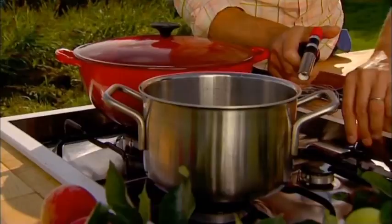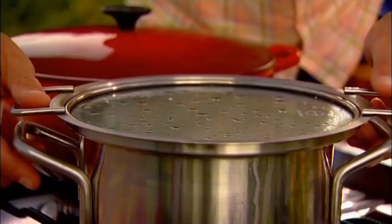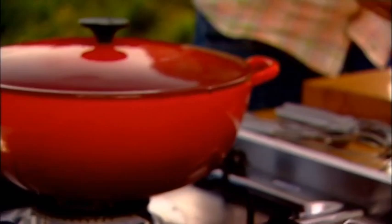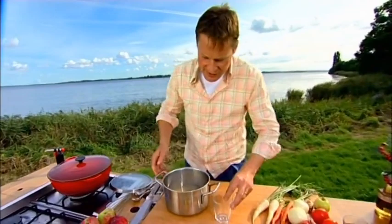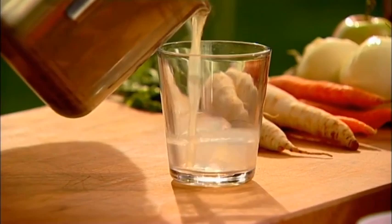Bring it to the boil, and that's because I want to extract the flavors from the spices. Now I think it's hot. And the good thing about this punch is that it is good when it is hot, but it is just as good when it is cold.